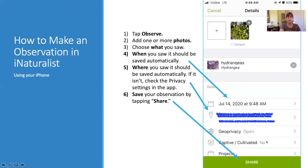One thing I didn't point out in the instructions, but is actually interesting, is this captive cultivated option. In my case, I should have selected yes for this because this is a cultivated plant. This is not out in the wild, but I didn't. And when you're doing your BioBlitz, I'm assuming everything's going to be wild, so you wouldn't change this. The default is no. So you save your observation by tapping share right here at the bottom.